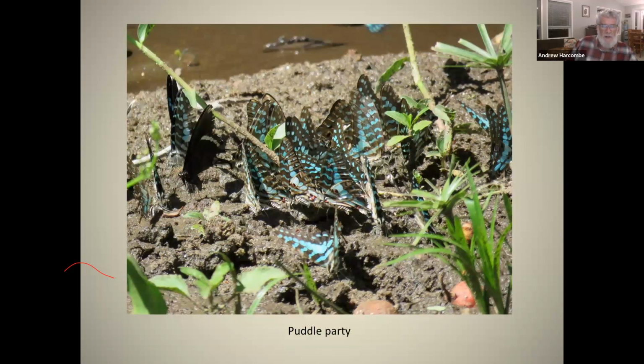As you find all around the world, when you get to the wet, muddy areas, you'll often get these puddle parties of butterflies forming.